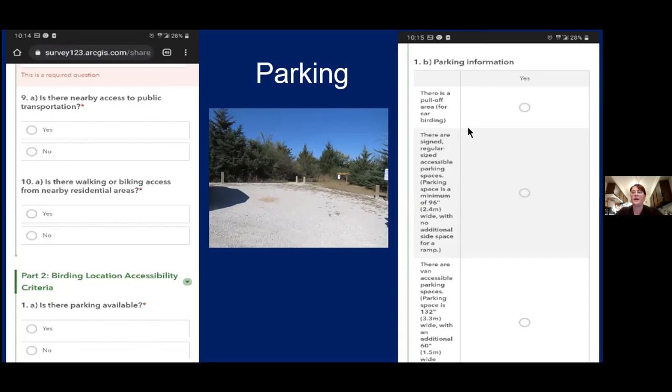So if I'm going to click it, it says there is a pull-off area for car birding. I would probably click yes. And there are assigned regular size accessible parking spaces, and you just click how many, yes, for that site.